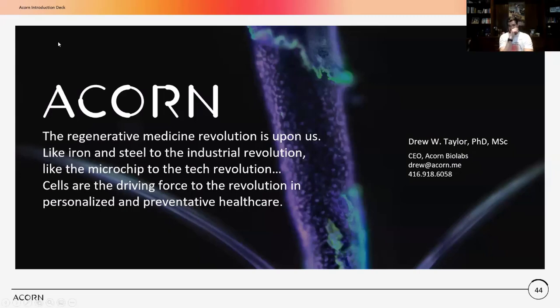There is a revolution that is upon us. Like iron and steel were to the Industrial Revolution, and like the microchip was to the tech revolution, cells are the driving force of the regenerative medicine revolution. And ultimately, we want to make sure that everybody has their best.